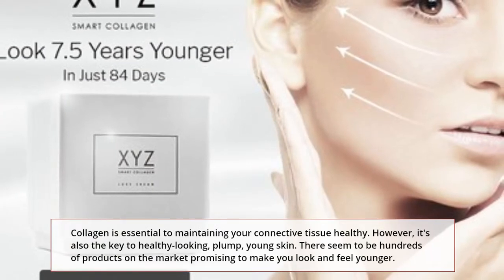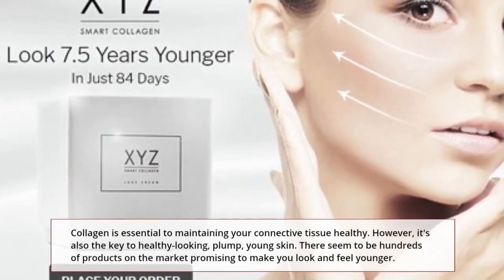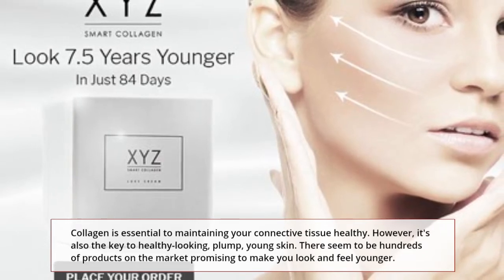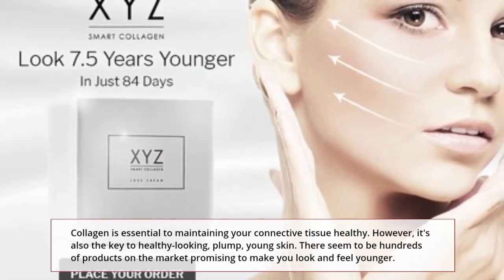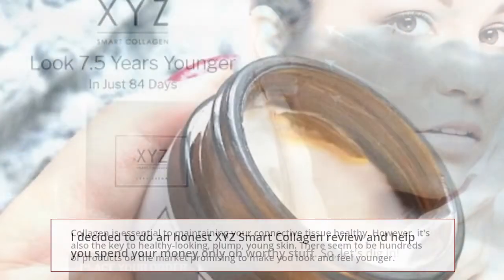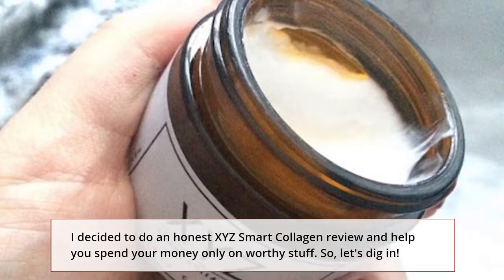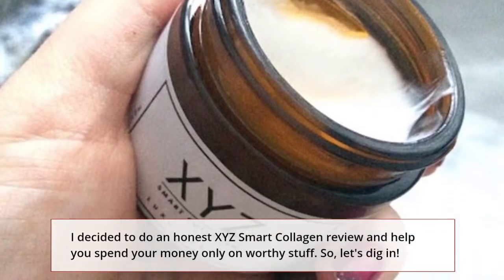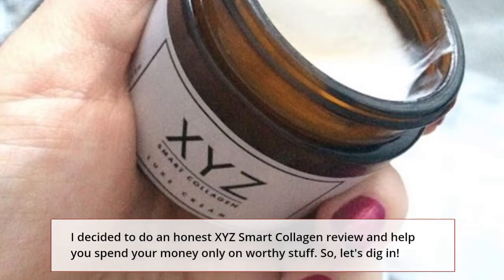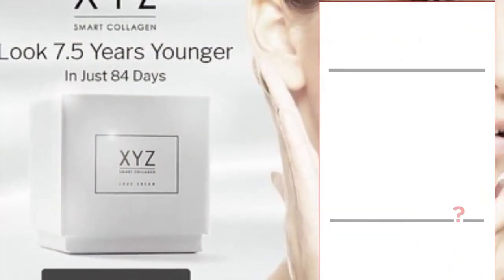Collagen is essential to maintaining your connective tissue healthy. However, it's also the key to healthy looking, plump, young skin. There seem to be hundreds of products on the market promising to make you look and feel younger. I decided to do an honest XYZ Smart Collagen review and help you spend your money only on worthy stuff. So, let's dig in. What is XYZ Smart Collagen?